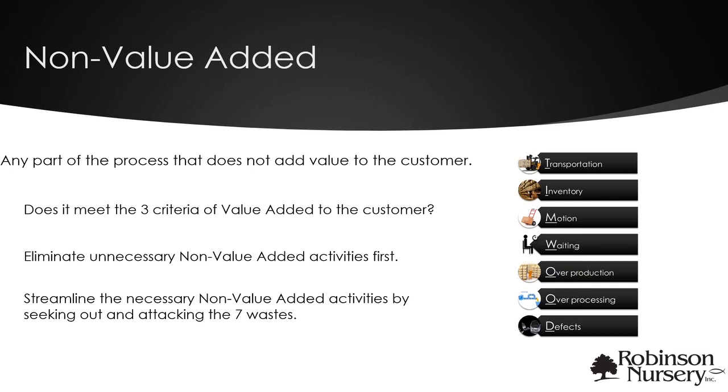If it is not being done right the first time, if what you're doing is not transforming the product or service, or if your customer is not willing to pay for what you are doing, you are looking at a step that does not add value. Start eliminating the unnecessary non-value added activities first. When all you have left are non-value added actions that are completely necessary, do your best to streamline these steps by looking at the 7 wastes and attacking them. Remember the acronym TIMWOOD.